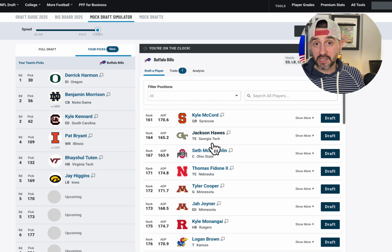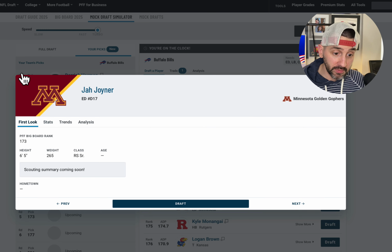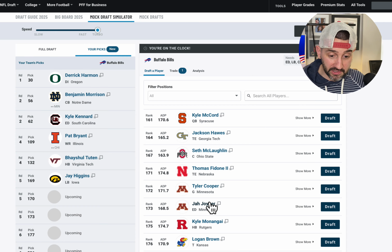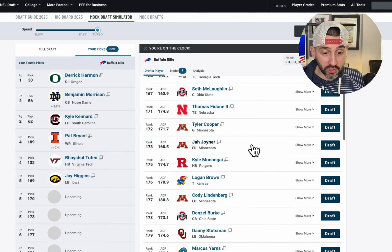All right, Buffalo Bills fans, we're up the very next pick, 170 overall. When you're drafting in the 5th and 6th round, you just want to add depth to your roster, no matter where it is, whether it's at edge. A guy like John Joyner could make some sense here, 6'5", 265. I like that size for an edge defender, man. He's got some juice. He's got 12 sacks over the last 2 years. Pass rush run rate pretty good. Bringing in another edge guy, John Joyner could make some sense.